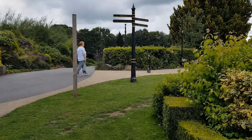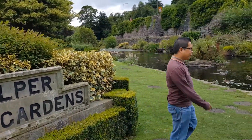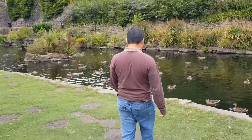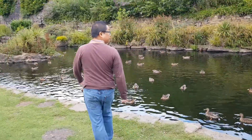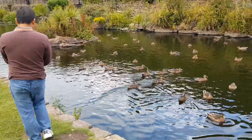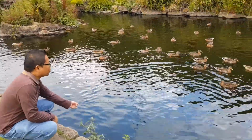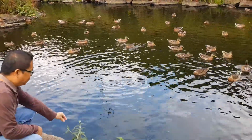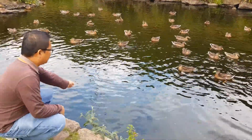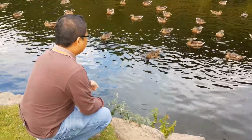So, Belper River Gardens. Plenty of ducks around. Yeah, looks like male and female. They don't know if she's going to give them anything. You see that, just playing with them.